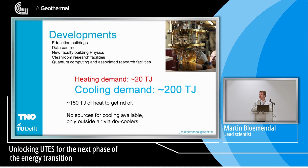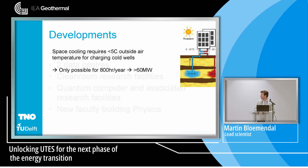The drinking water company would not allow it. Also, there's a big canal, only that's more or less stagnant water, which would also heat up too much, which the water board didn't allow. So in the end, we're down to dry coolers. We need to harvest heat from the dry coolers to get that heat and not use air conditioning units.